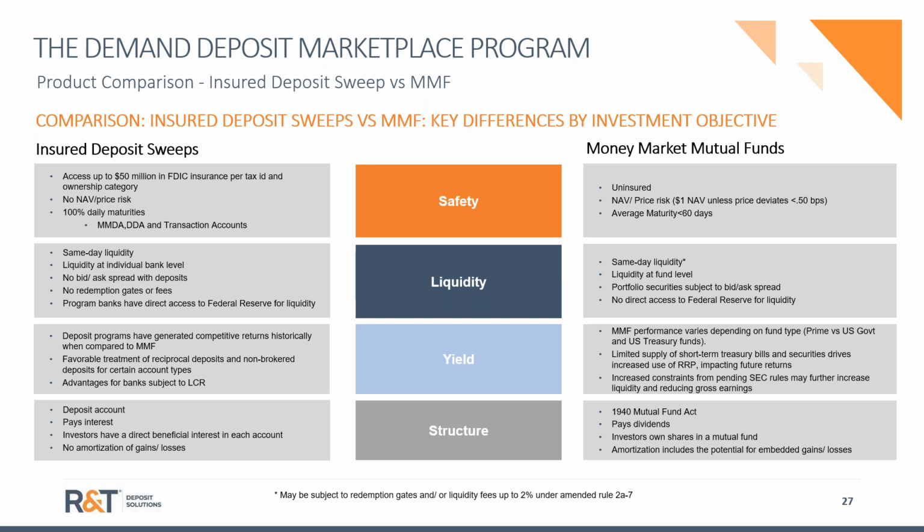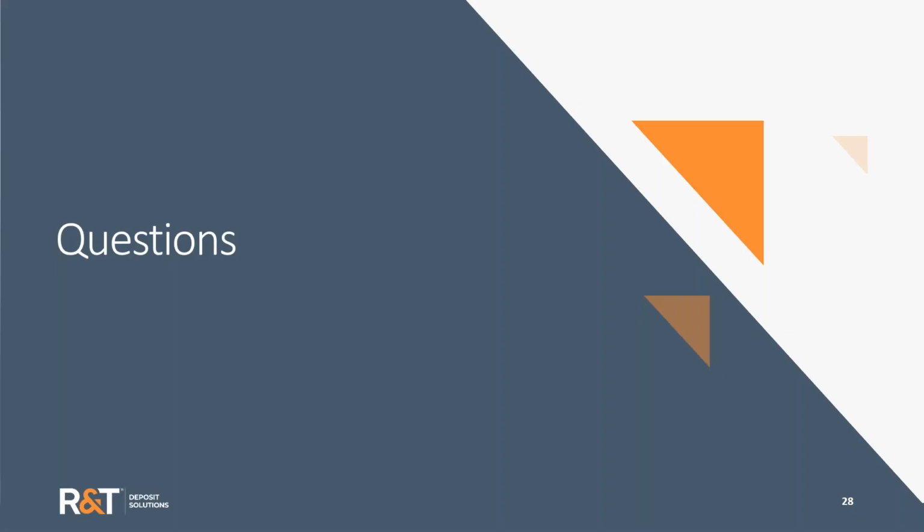We've talked about the performance side, and then one is simply a deposit account versus a fund structure. So this may be something you'd want to spend more time on, but I want to at least highlight this, and we will share this presentation for those that are interested.